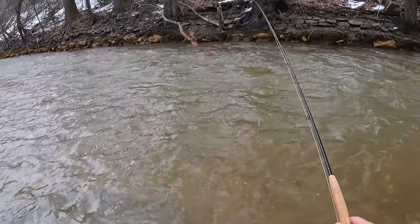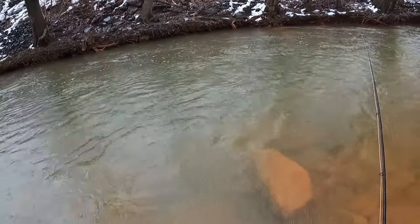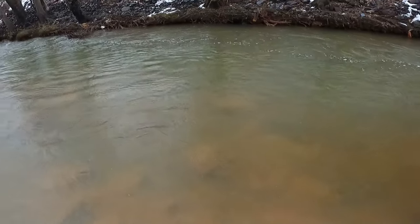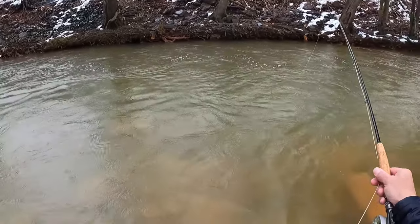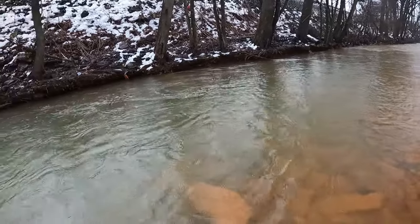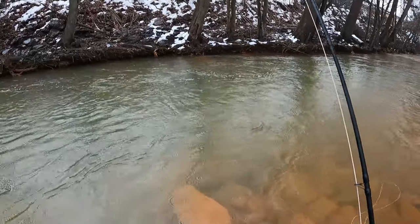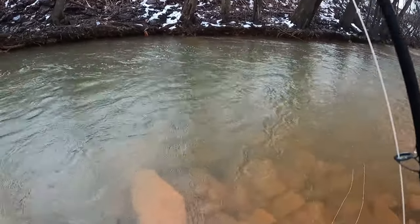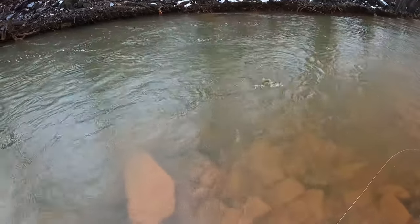Down the white bow line. Okay, it's going the other side of the white bow line. There he goes. Yay. He was on the other side of the white bubble line. Okay, not a big guy. Maybe 10, 11. Nice. Good 11 inches.